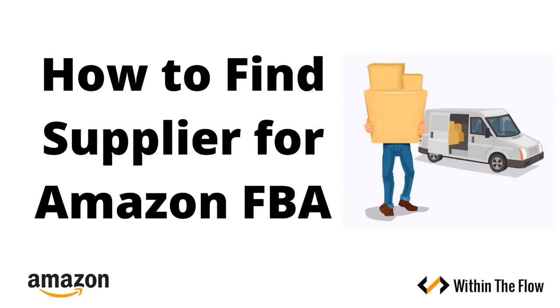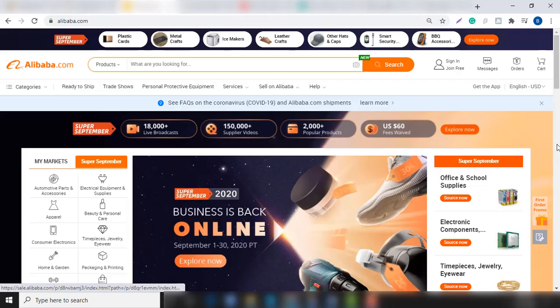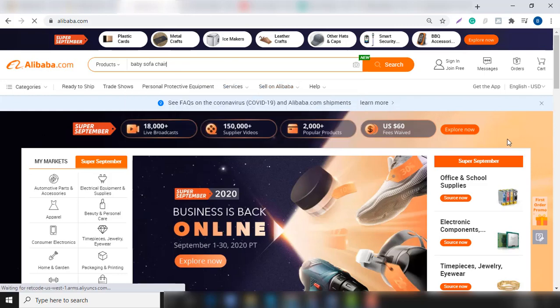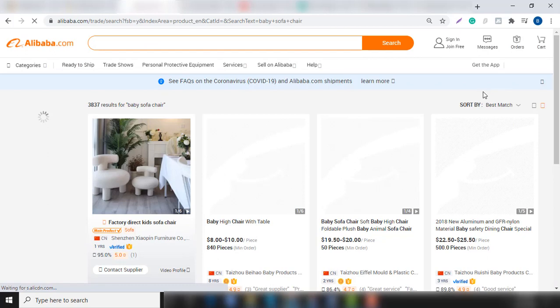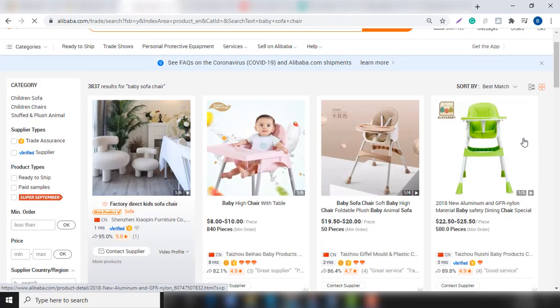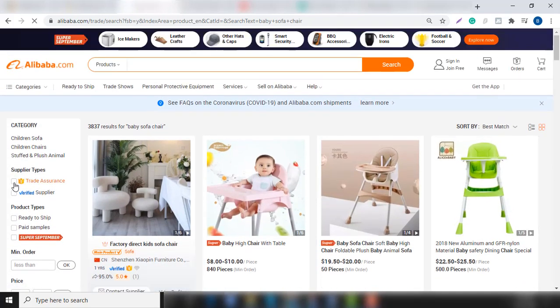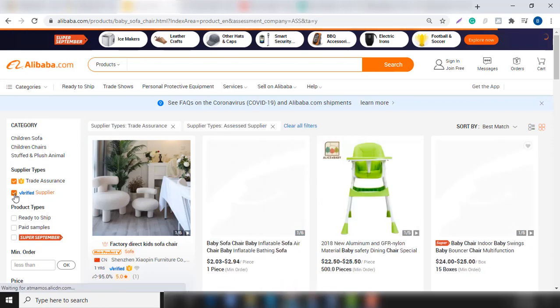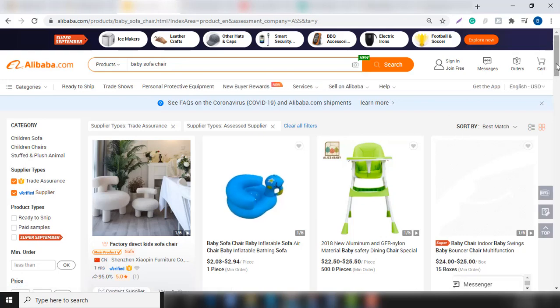Now it's time to find a supplier. To find a supplier, there is no better place than Alibaba. Alibaba is a B2B marketplace that sells products at wholesale rates. It's very easy to find a reliable supplier on Alibaba. You just need to check for Trade Assurance and Verified Supplier. Trade Assurance is like a guarantee that covers you if the products you order are not shipped on time or the product doesn't meet the quality standards.